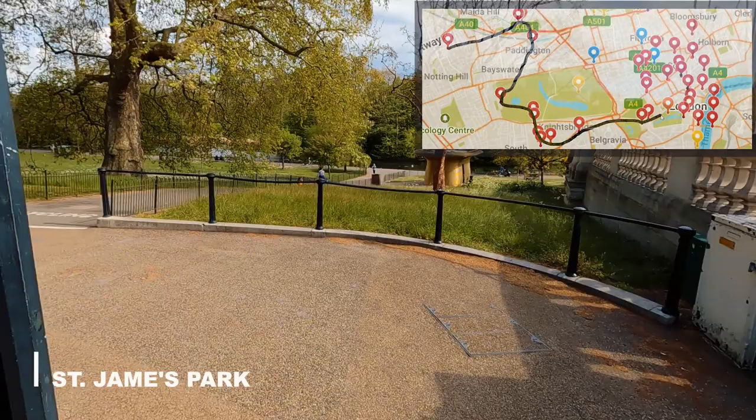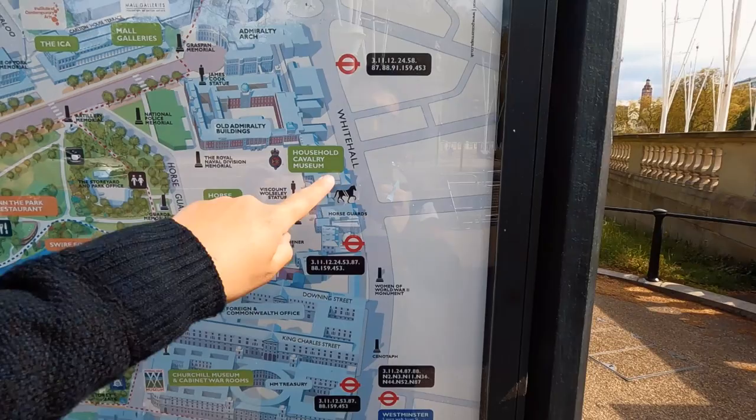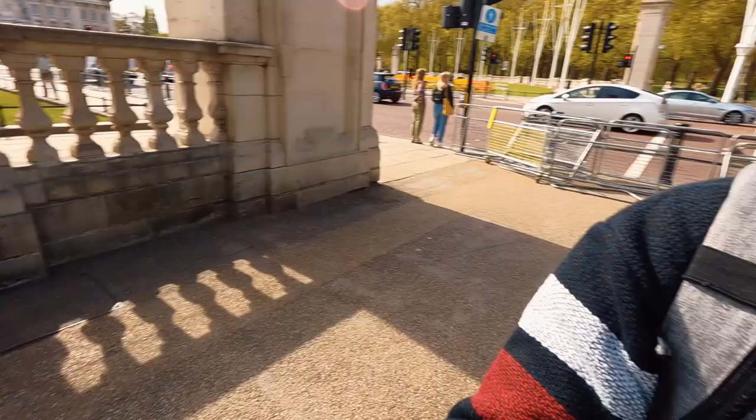But before we enter, let me show you the plan. We are right here, and I will be walking to the Blue Bridge, take some pictures, then walk again here, go to the Horse Guards, and then to the Downing Street, which is the Prime Minister. And from there, most likely, I will head towards London Eye and some other touristy attractions. So let's see how it goes and explore this park.